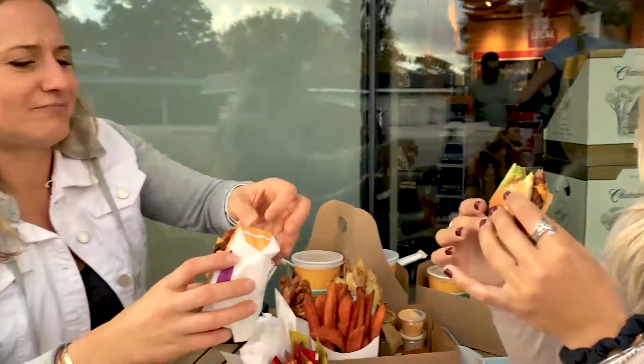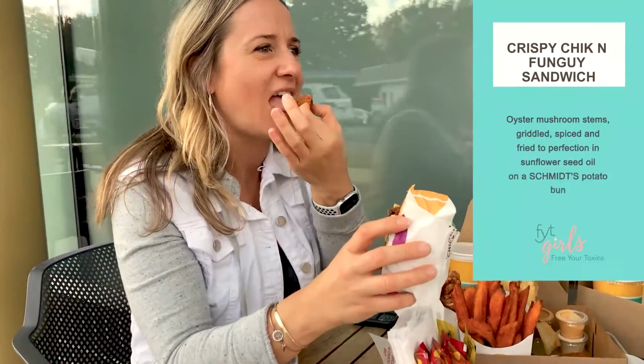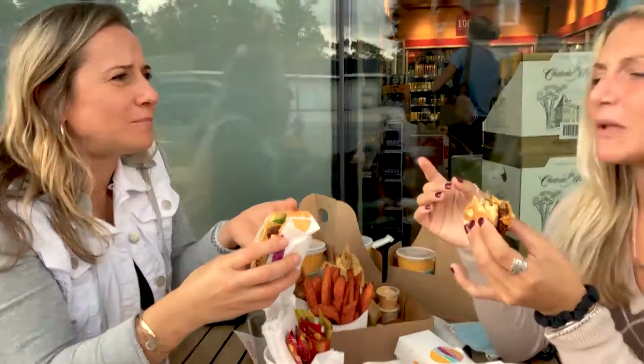Okay, hold on. This is the chicken. It's like a fungi chicken. Oh my god, this is so good. Outback. Wait. What drink do you have? I couldn't tell you.